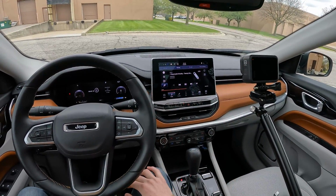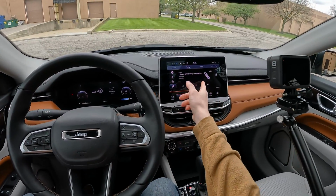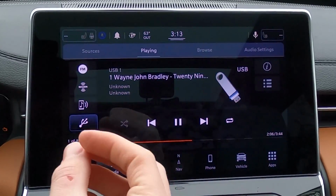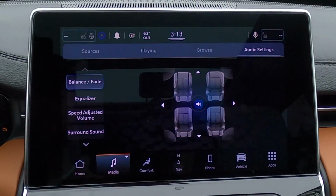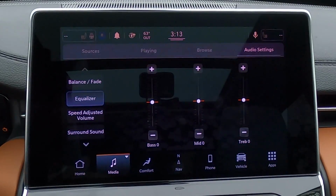Very nice Uconnect infotainment system here, definitely up there with the best in class. You can see it's good refresh rate, very responsive, and it looks nice. Not a matte finish or anything, very crisp looking and feeling. Here on our media screen, let's go over to audio settings. At the top, you got your standard front, rear, left, right, fader, and balance. EQ, bass, mid-range, and treble. Let's go through those.